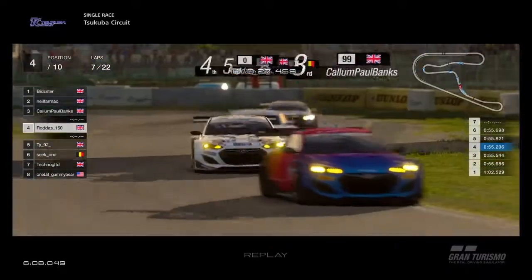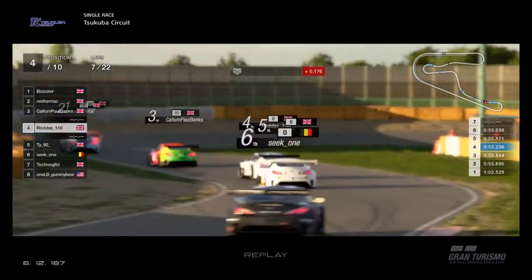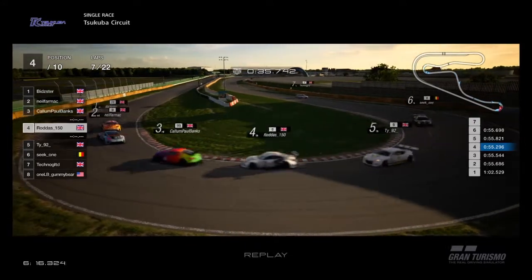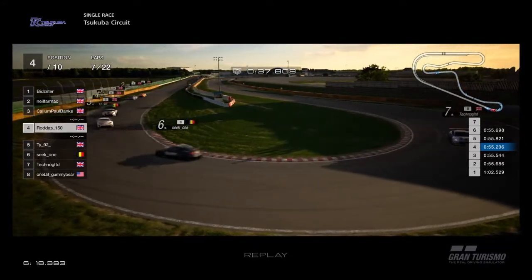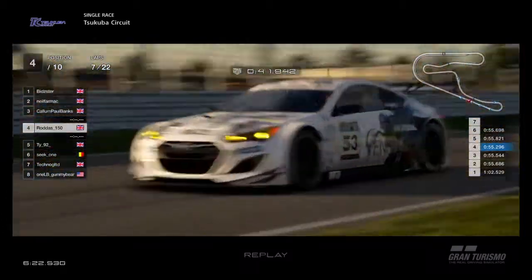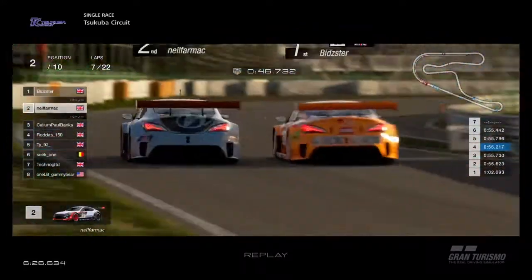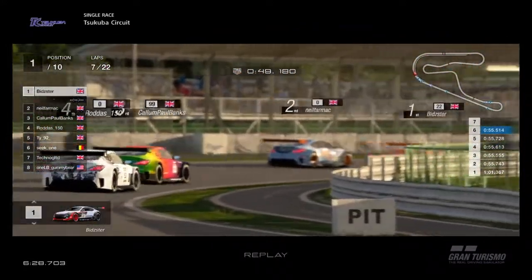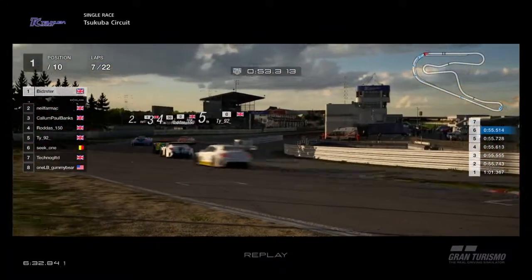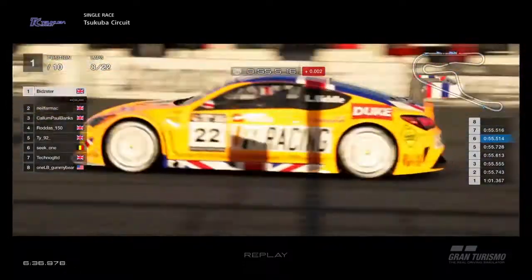I mean, it is obviously the wider version of all the Genesises, because it's got the body kit on it for the GR3 specification. So wider wheel arches, bit wider tyres, better grip, and overall a lot faster, and the racing's really good as well. As we go down towards the last corner, and Neil goes alongside Bidzster. Going to try and go around the outside of him. Bidzster says, nah, not happening. As we go across the start-finish line, Neil's still there. Neil will have a go. Bidzster will move across to defend.